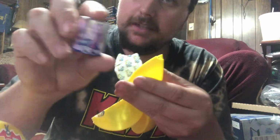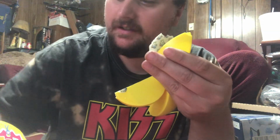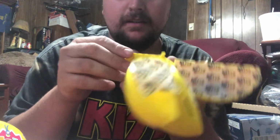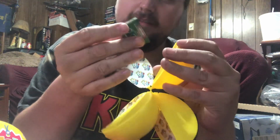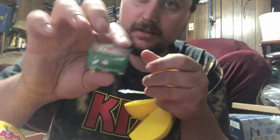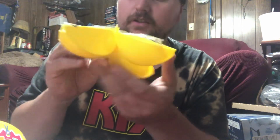Oh, another My Little Pony. Pulled one yesterday, and now I pulled another one. That's the other one though, so now I think I have all of them. So far, so good. Let's see what's in this next little slice. It is Subbuteo. Nice little cardboard game, I guess. So far, that's the only dud.